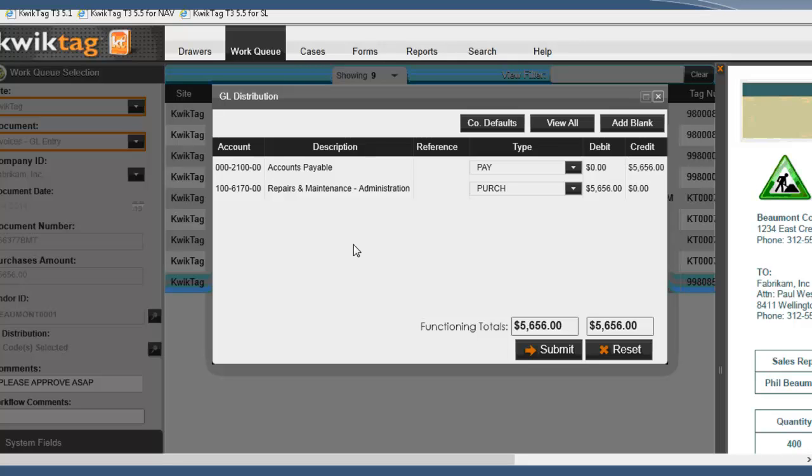Okay? And those GL codes were selected automatically because they were set up as vendor defaults in the vendor card in Great Plains. So if you leverage vendor default GL distributions, we're automatically going to pull them into QuickTag because, again, we're trying to eliminate as much data entry as we possibly can. Now, if you want to delete them out, that's fine, or if you need to add additional lines of coding, that's fine too.